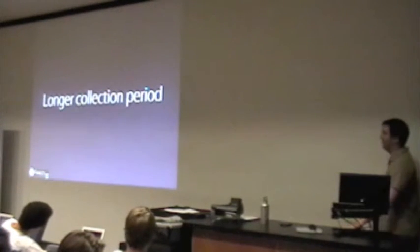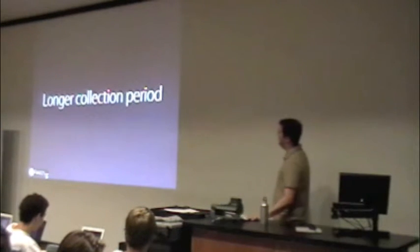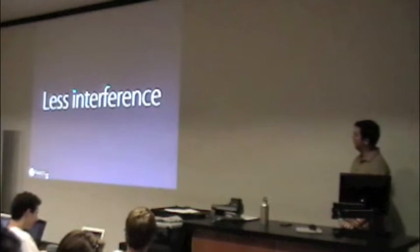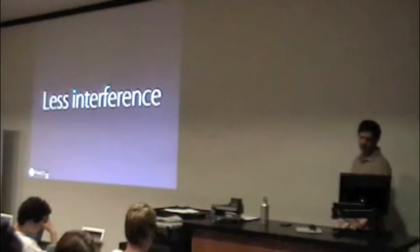SSERT also said that they had longer collection periods. This also has to do with the sun rising and setting on Earth, but not in space, which means the satellites can basically be constantly collecting the energy. They avoided interference, like I said, cloud cover, or the ozone layer, or dust, or anything else that prevents us from having a clean shot at the sun.